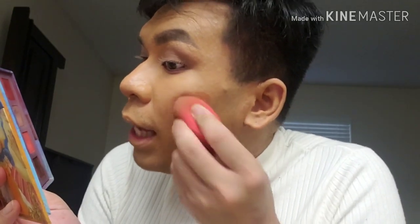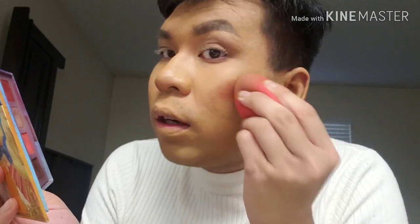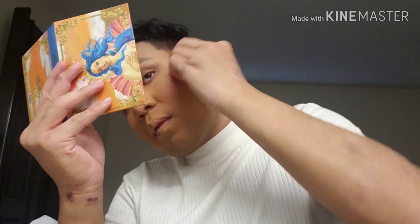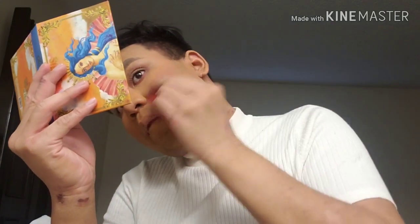And then it looks kind of crazy, but I'm gonna start blending that out. Okay, and continue. Oh, I feel like a goddamn circus clown from the 1600s when Marie Antoinette was in power. Well, as long as I'm having my cake, I don't mind.